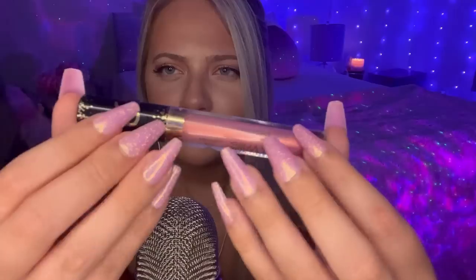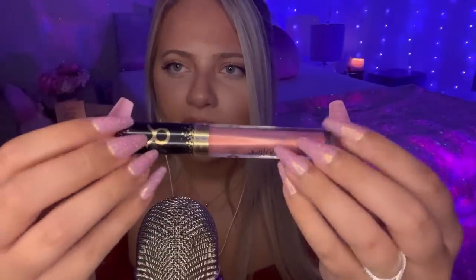I first saw these when Alexandria ASMR was talking about them. She has a couple. And they're really inexpensive. They're only like $3 or something. So I picked up three one day, and this one was my favorite.